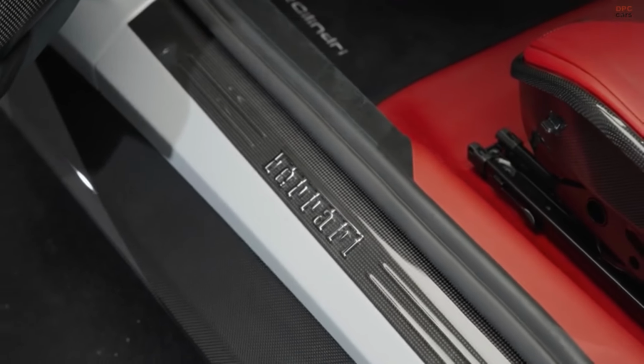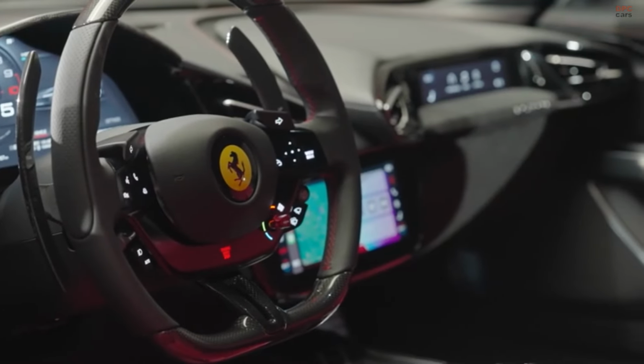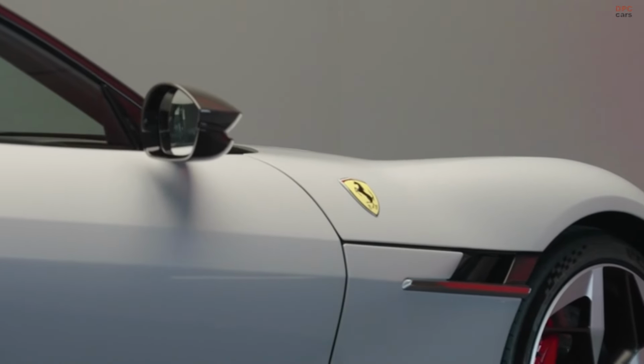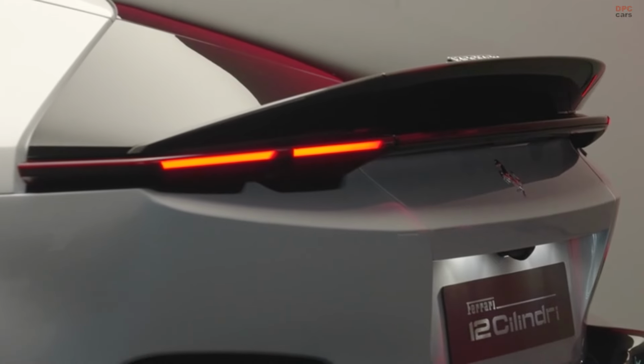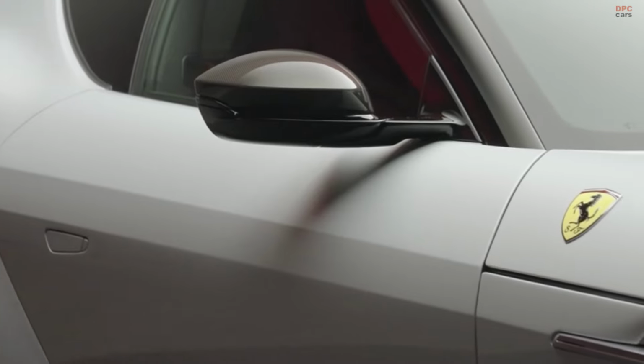Design-wise, the 12-cylindri draws inspiration from the Roma, featuring sharper, more technical detailing, and a slightly larger body than the 812 Superfast. Inside, the layout remains quintessentially Ferrari, with a multi-control steering wheel and a central infotainment display, offering a blend of luxury and technology.